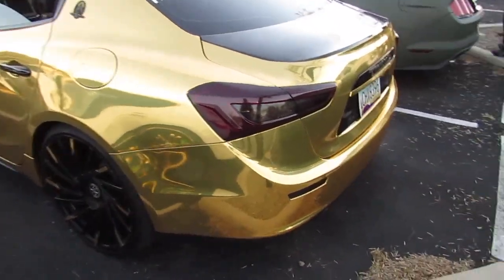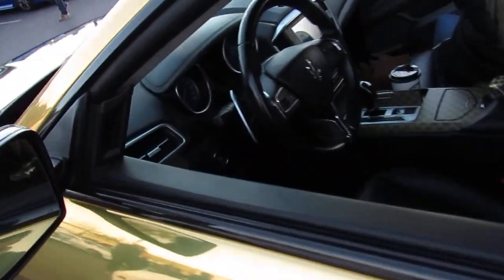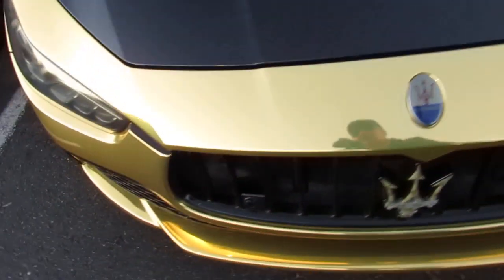Look at the wrap on this guy. Nice little Maserati here. Beautiful wrap. Look at the metal flake in the paint. Woohoo! That is super sweet. Look at that.